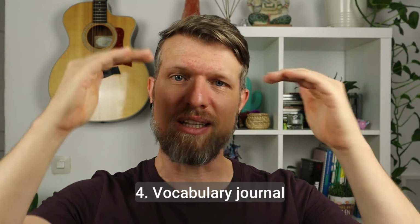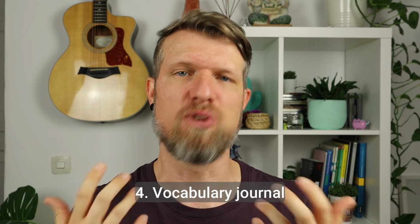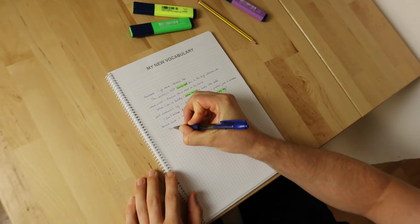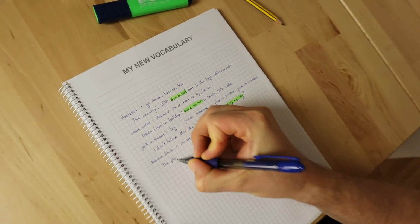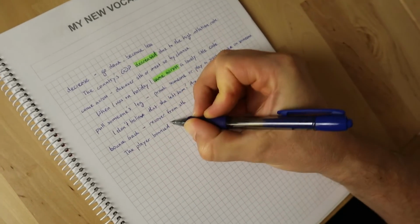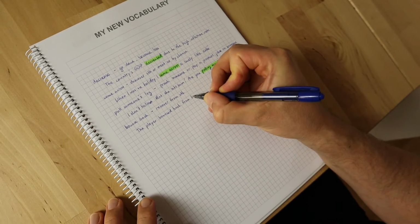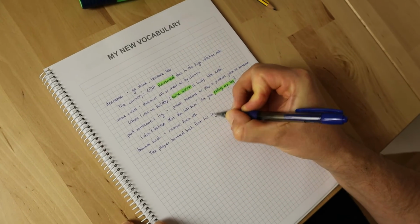Building a robust set of vocabulary is also a key factor for successful reading. Whenever you encounter new words, just write them down in a notebook, for example, or on your phone, so you can revisit them when you finish. For each word, write down its meaning and try to incorporate it into sentences. This practice helps you remember new words and understand how they are used in context.